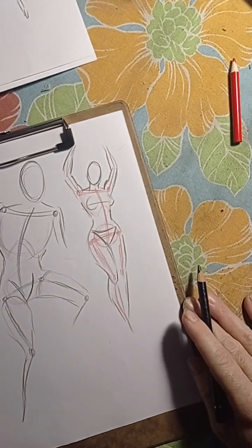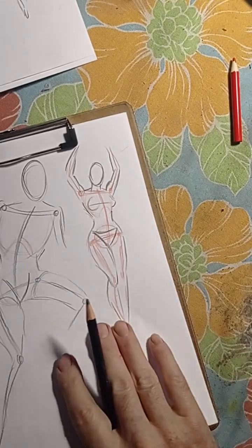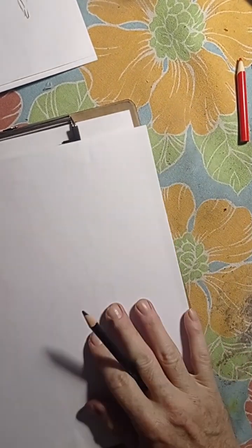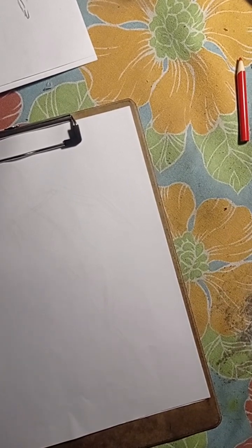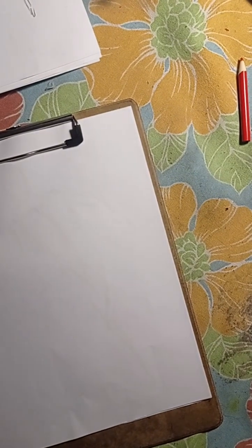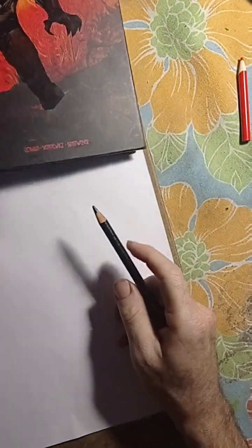Not bad, not bad. Let's try this with a man, maybe a superhero or a mutant or something. And let's see if we can find a pose or something. We'll find a pose. Actually, let's use the Black Panther book. We'll find a pose. Maybe we'll do this one, yeah. Yeah, we'll do this one.